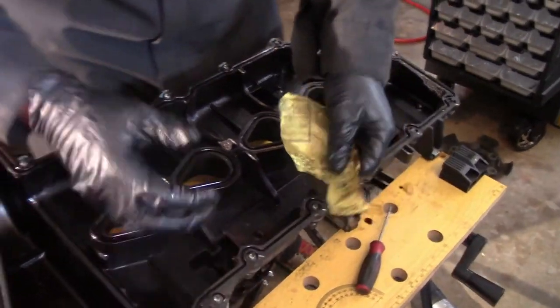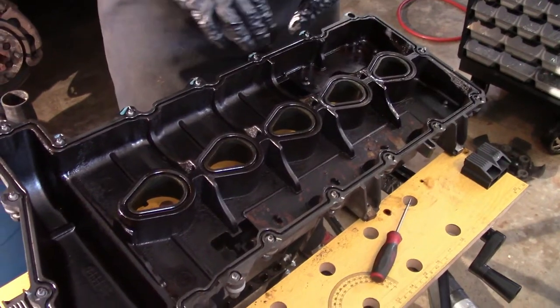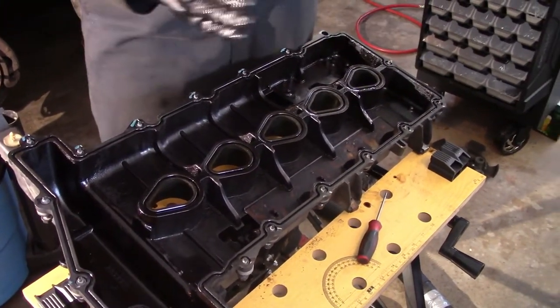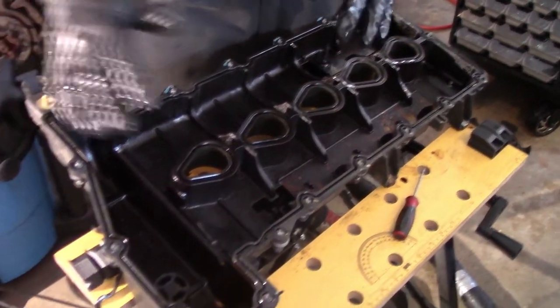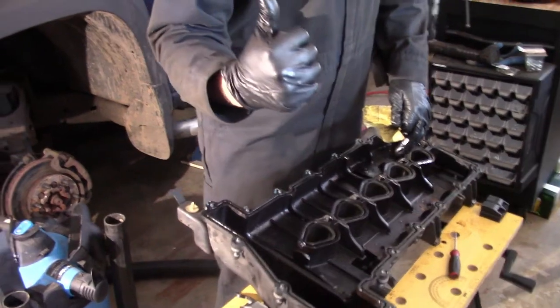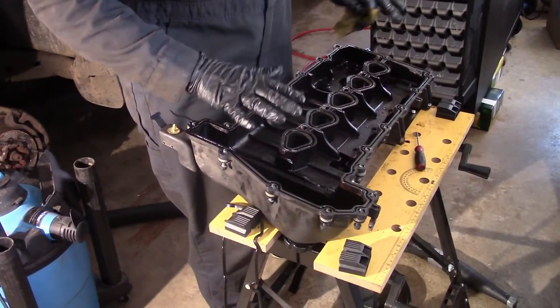So at this point, it's all about cleaning and making sure there's no debris, no dirt, no gunk, no gasket material all around here anywhere, so that when we screw these down, and I'll do the same thing on the motor side, the engine, this cover can go down and be a good seal that's not going to leak.